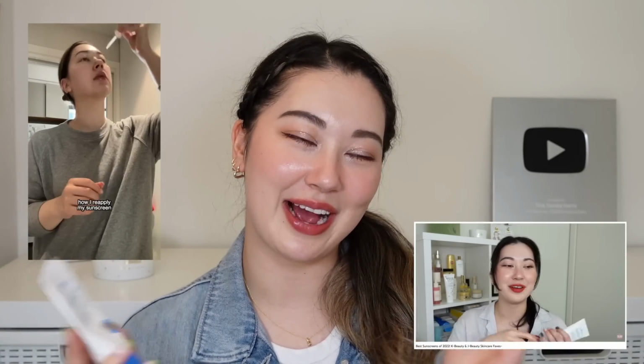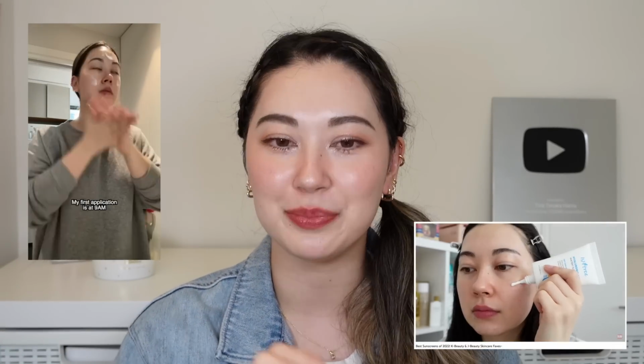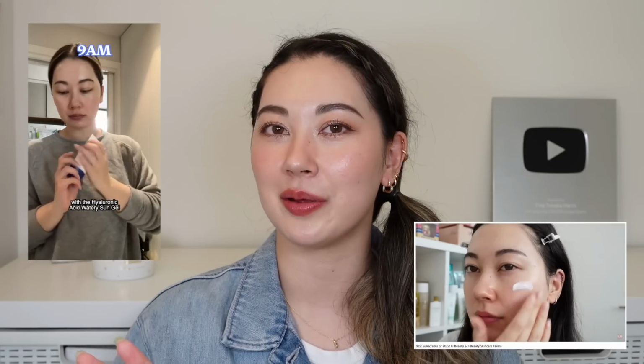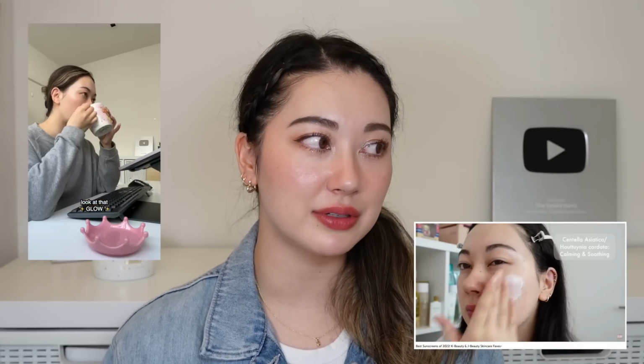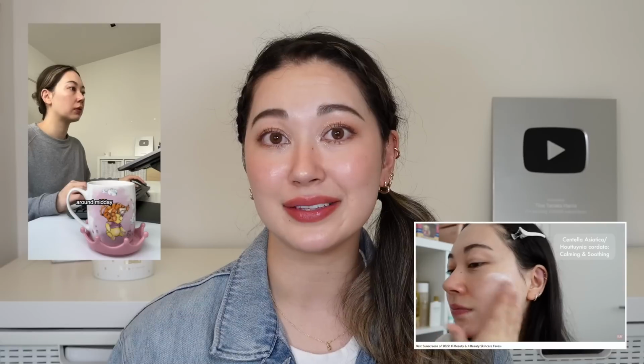I used it up, and I recently got my hands on the new packaging, so I've got the new version now, and yes, I love it just as much because they did not change the formula whatsoever. They just changed the packaging. It is nice and hydrating, a beautiful texture, gives that glowy finish, no white cast, SPF 50, chemical sunscreen, literally no complaints for me.